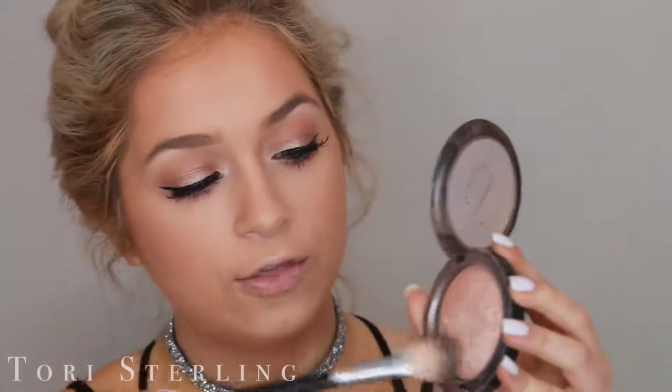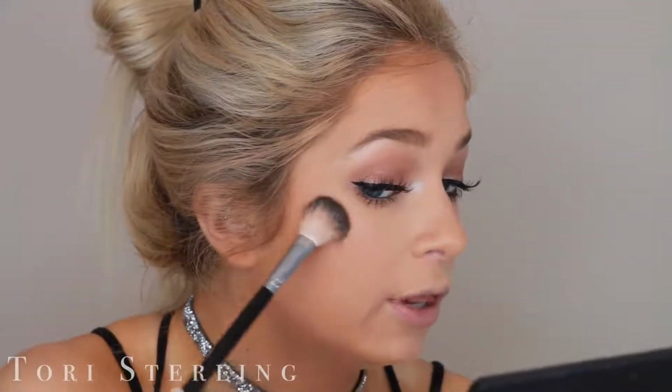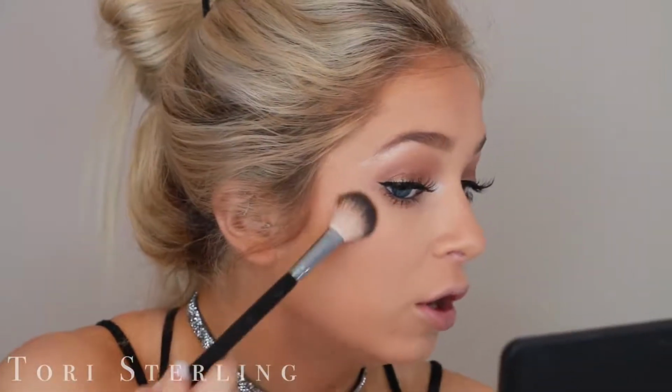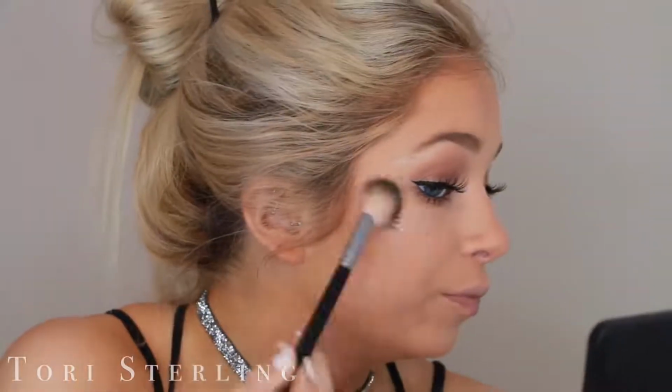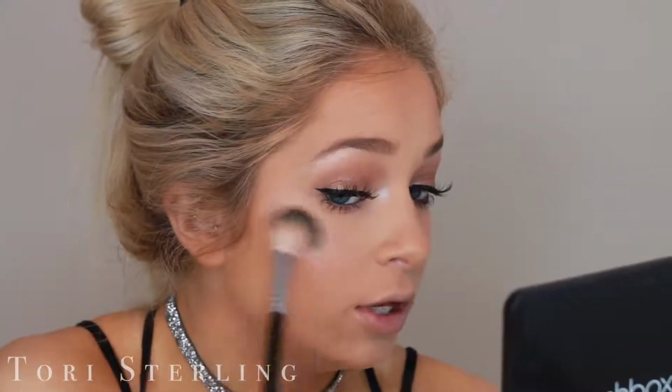So I get this all in my brush, and I find that the best way to apply this highlighter is to pat it on. So right when that finishing spray is about to set down, just pat it on in little pats and build it up. You can go back and forth with it if you want to, but just little pats make this highlight work the best in my opinion.